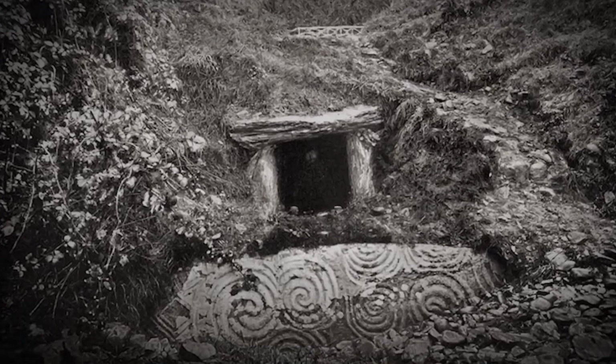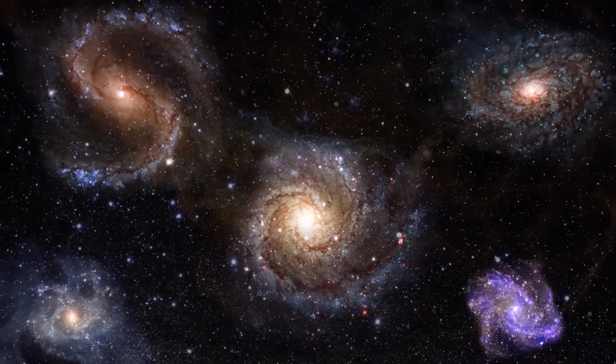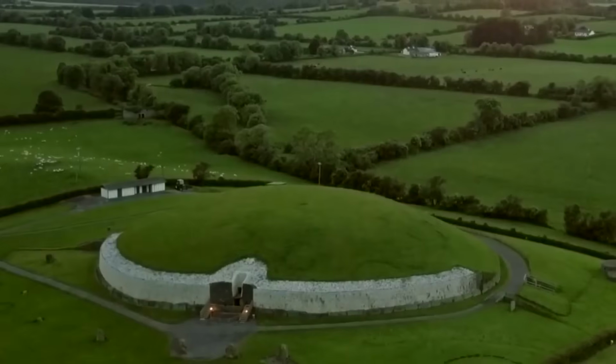Some suggest that the spirals might represent celestial patterns, an ancient map of the stars. Others believe the carvings may have been used to track the movement of the sun and moon, creating an early calendar system. But perhaps Newgrange wasn't just an observatory.